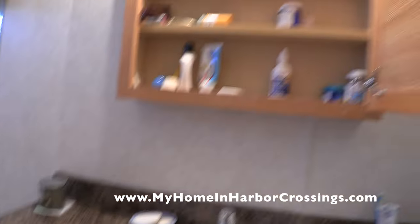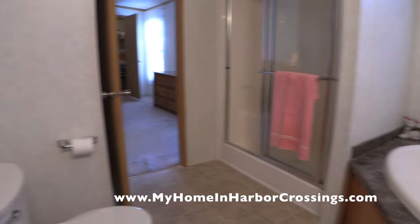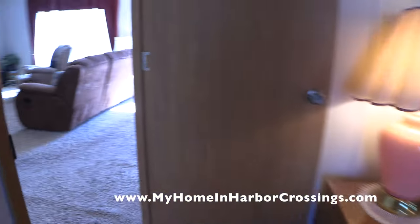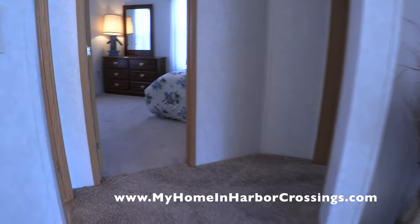So let's open this up so you can take a peek. Very big. And this bathroom has the vinyl flooring. Then back through the living room to the other side of the house, it has the other two bedrooms and a hall bathroom.